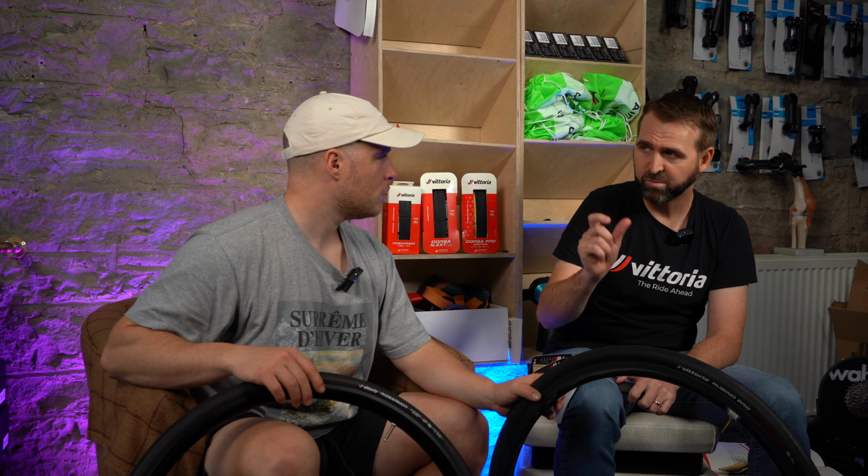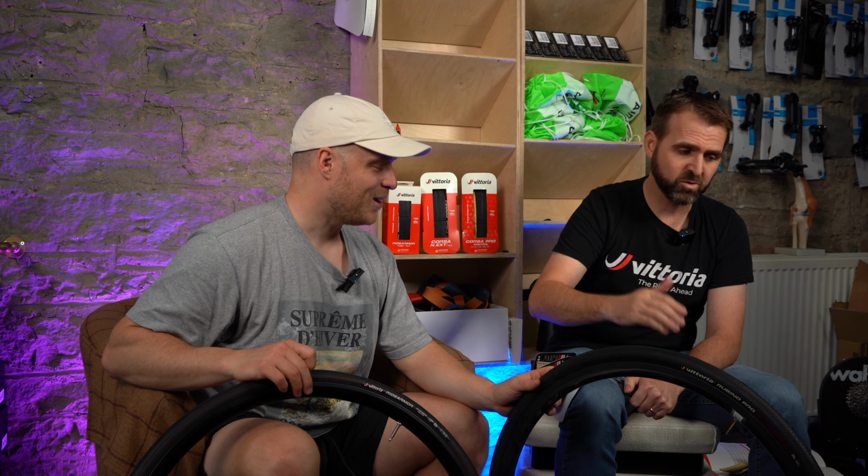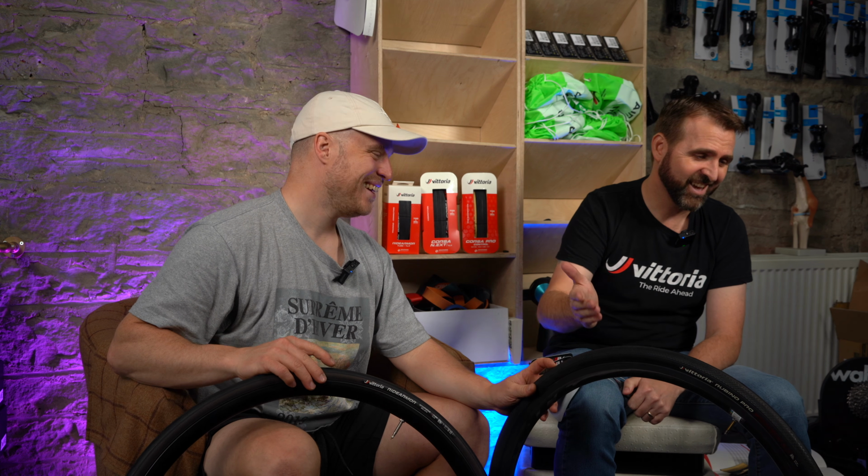So the nice thing about the RUBINO Pro, if you have an older bike that's got rim brakes and less clearance, that's still available in the 23C. Oh, right, okay. And it does go up to a 32, 23 to 32. Correct, yeah. But the ride armor being a more modern tire, we start that at 26, and then in 2mm increments, all the way up to 38.